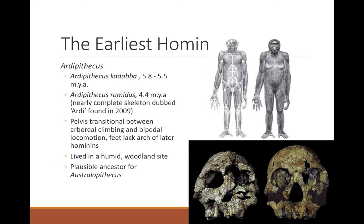Ardipithecus is the earliest, let's say, unequivocal genus of hominins. We still have a little bit of doubt about Toumai and Orrorin. We've only recently started classifying them as hominins versus hominids. Ardipithecus, we've been considering hominins for quite some time. So we've got two species, kadabba and ramidus. I'm not going to ask that you be able to distinguish between those two species. I am more concerned with big, broad generalizations.